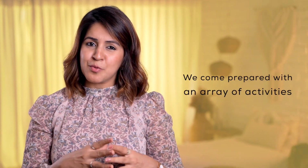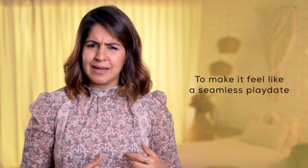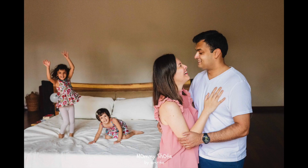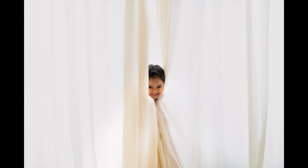And this also helps to prevent those fake smiles we tend to see in a photo shoot when you don't know each other. Now, typically what we do in a photo shoot is that we make sure we come prepared with a range of activities and tasks that we can engage the entire family in, or even your child in, so that it feels like a seamless play date versus being like a very posed or forced photo shoot. Now, once you start engaging in all of these activities, you tend to forget that there is a camera pointed at you, so you can sort of forget about the photographer and really have a good time with your kids. So we get to capture all that natural love in our frames.